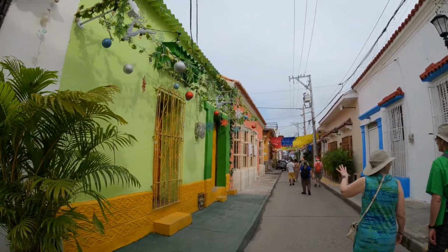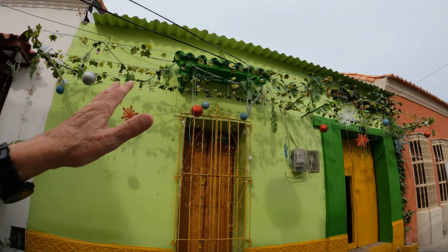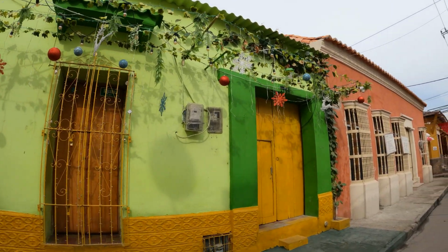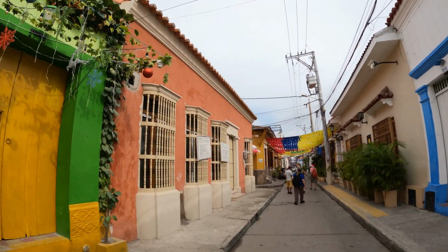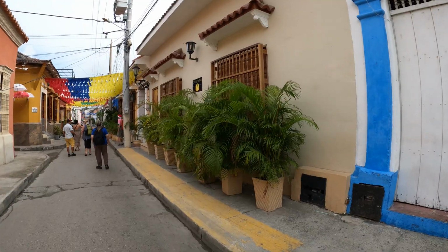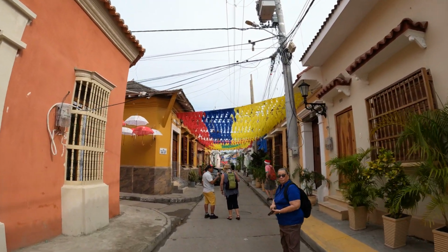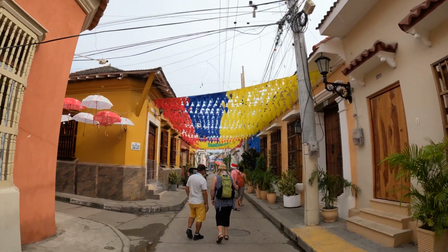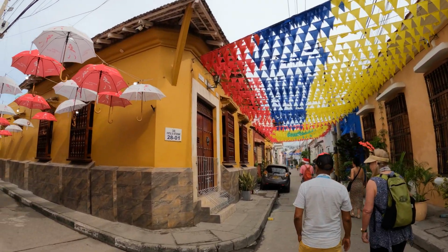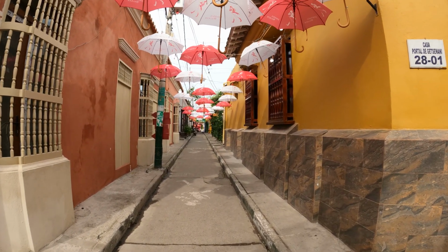More decorations. You got this one here, painted lime green. With all the greenery and the lights up there for nighttime. We got little palms over here now. And we got a decoration. We got another umbrella alley up here. So, yeah, look at all this up here. We're going to look down here. Another umbrella alley here. Look at this here.